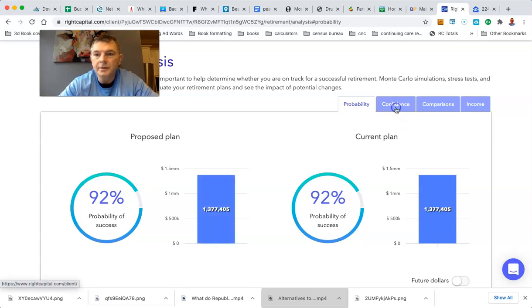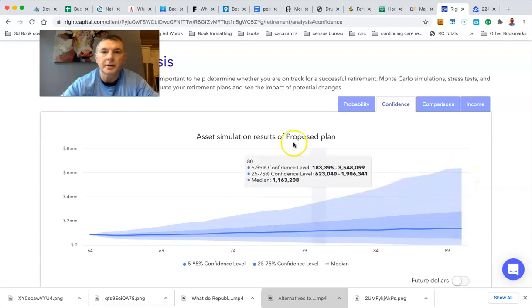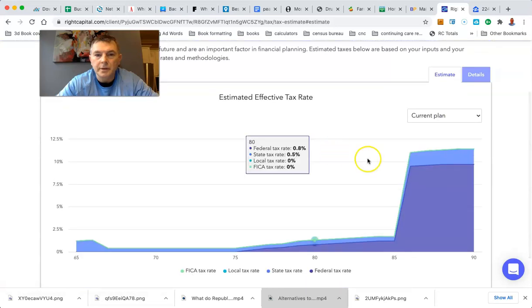All right, we go to confidence. Yeah, pretty close in terms of the confidence ratios of the various standard deviations and whatnot. So that was pretty good. All right, so let's go to tax. Let's see what this looks like, shall we? Right there.